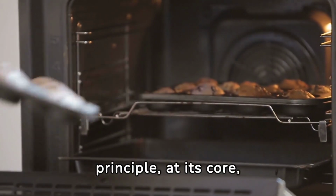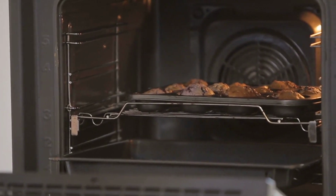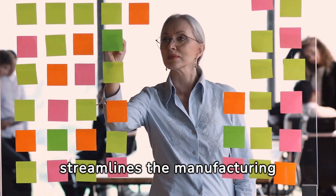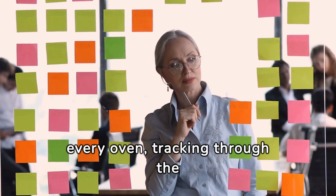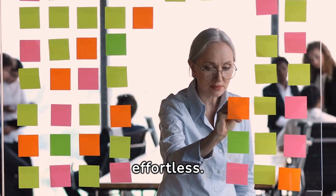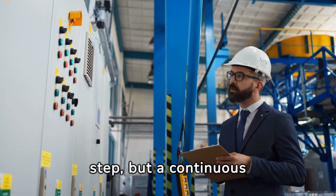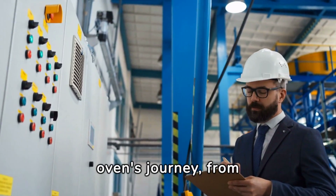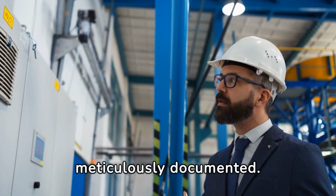This principle, at its core, ensures each oven has a unique identifier. This methodology streamlines the manufacturing process. By assigning a unique identity to every oven, tracking through the production line becomes effortless. Imagine a world where quality control is not just a step, but a continuous process. Each oven's journey, from assembly to shipment, is meticulously documented.